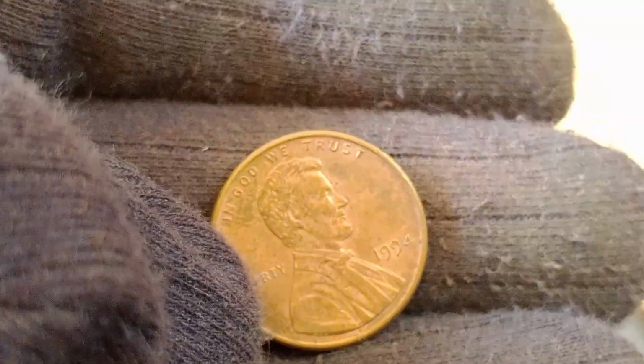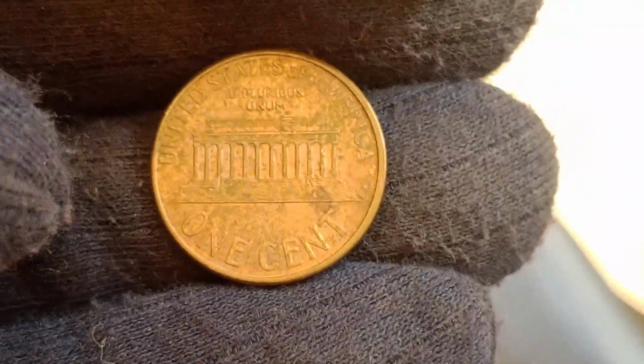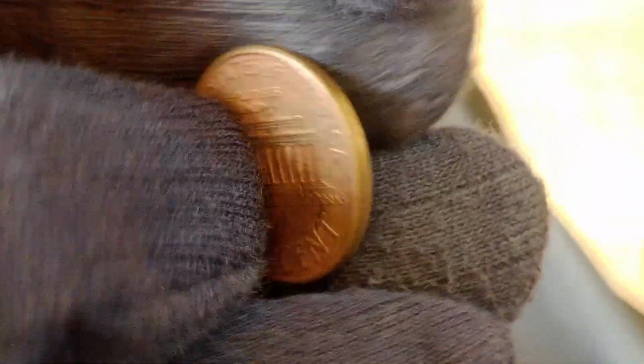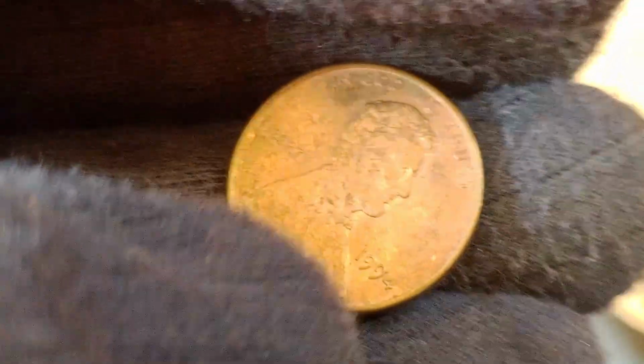The scene dissolves into a dynamic infographic sequence. Let's start with the basics. Weight, roughly 2.5 grams. Diameter, 19 millimeters. Composition, post-1982 copper-plated zinc. Obverse, Victor David Brenner's iconic portrait of Abraham Lincoln, minted since 1909. Reverse, the Lincoln Memorial, introduced in 1959 to commemorate the 150th anniversary of Lincoln's birth.